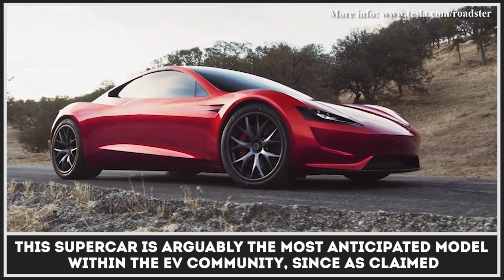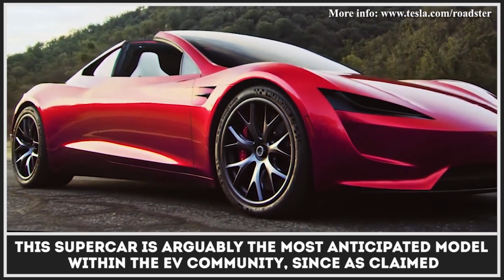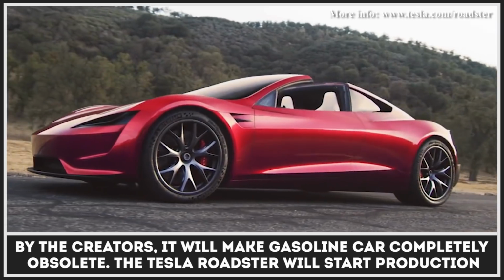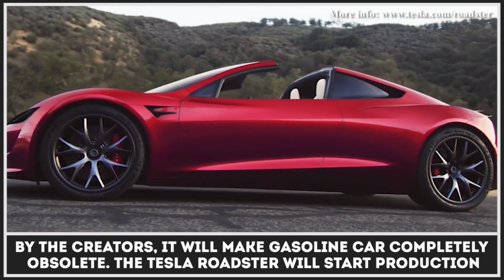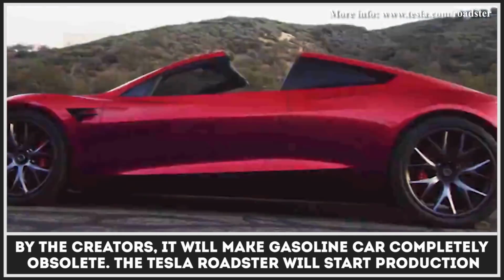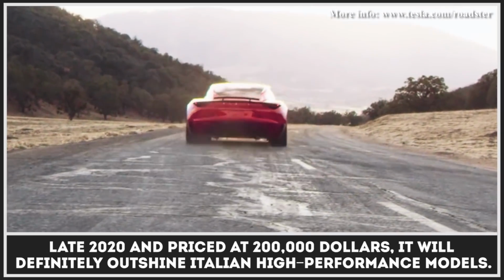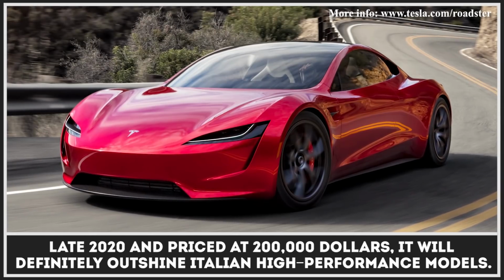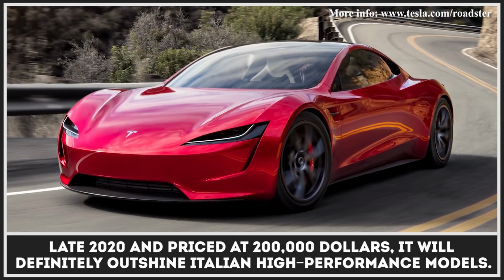This electric supercar is arguably the most anticipated model within the EV community, since, as claimed by the creators, it will make gasoline cars completely obsolete. The Tesla Roadster will start production in late 2020 and be priced at $200,000. It will definitely outshine Italian high-performance models.